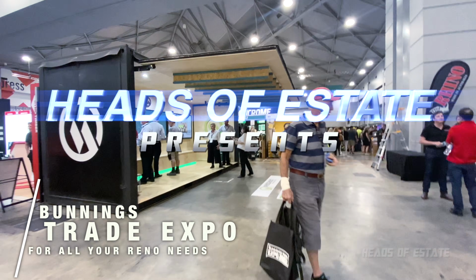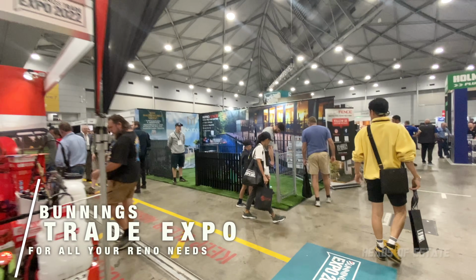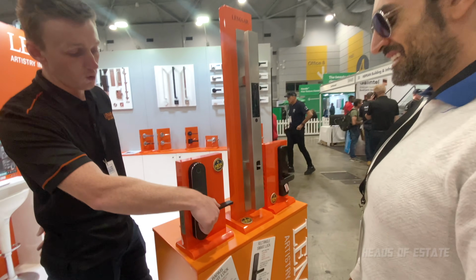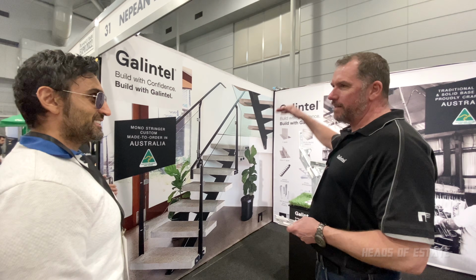Caboodle. Fence. Enzo and everything that's made always unlocked. How high is your landing?